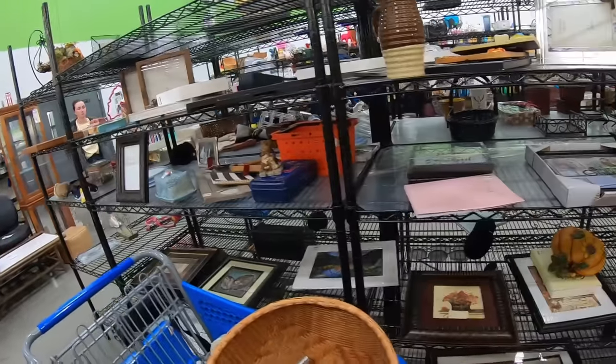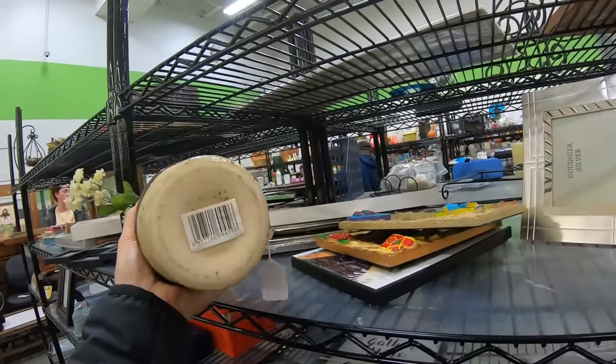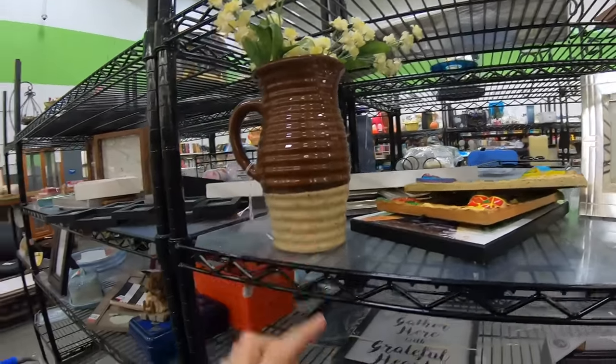And I think we're about to head out. I think that is it for us as she looks at another item. Oh, thank goodness, a barcode. I don't have to put it in my cart. That is kind of nice.